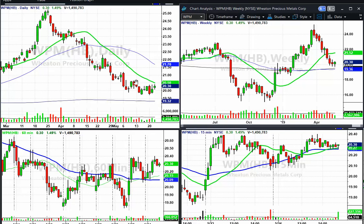Buying it pretty much over this 2075 area on the weekly chart, 2075 to 21 area here, stopping it underneath these flat moving averages or the bottom of these candles, or this support area here, which would put you at 18 and change. Again, follow your plan on how you want to do this, but I'm scoping out good old WPM here for a move to get back in long and ride this thing higher.